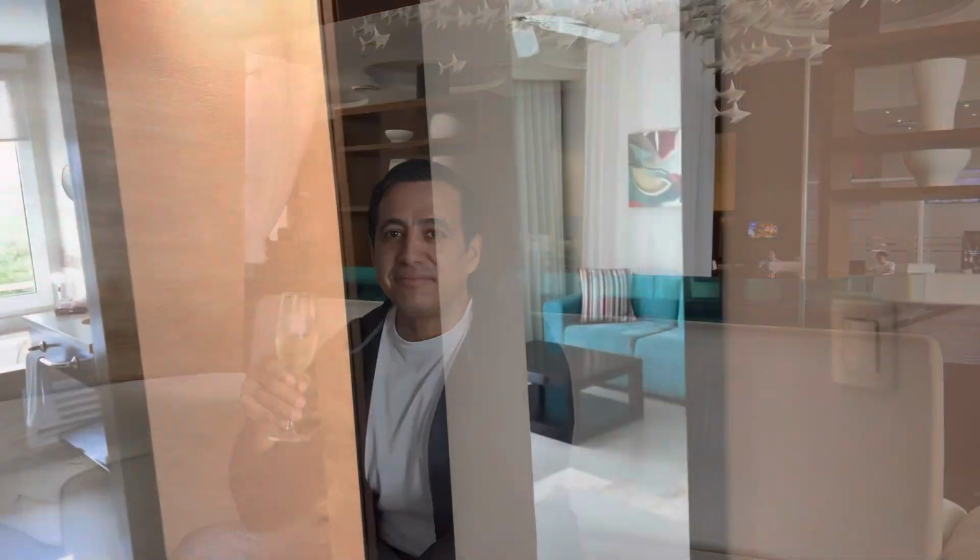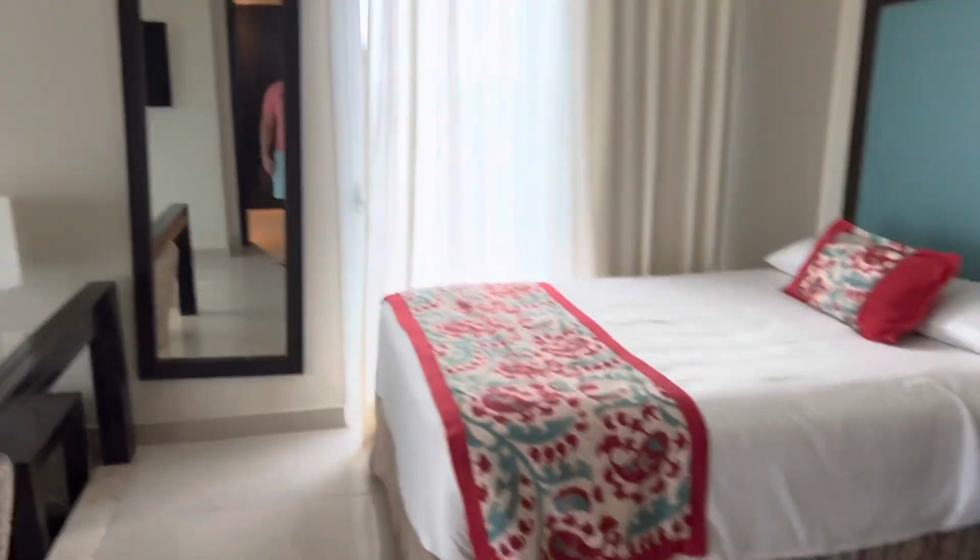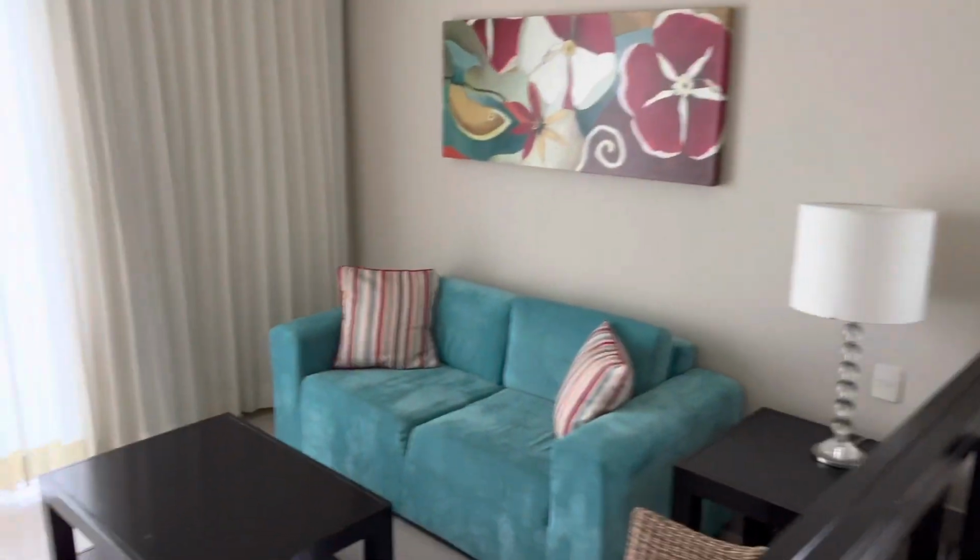Just enjoying my welcome beverage as I'm waiting for check-in. So this is our room. This is the junior suite. As you can see, we got the double bed here, and then here we have the couch.